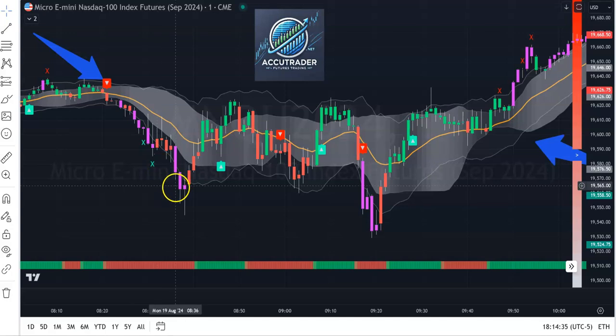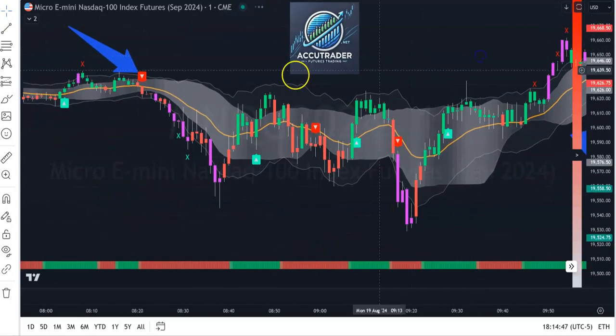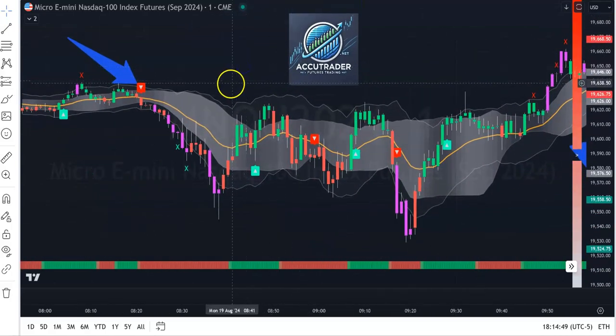They will be smaller in size. However, some of them will still be quite substantial. I'm talking 30 to 40 plus points. The only sacrifice you are going to make, and you'll see that in a little bit as I go through this, is that you will get some what I call false positives.